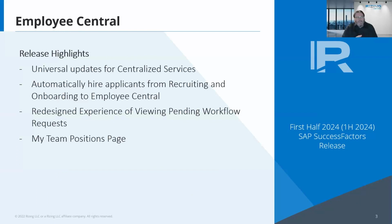Thanks, Shannon. So the first thing we want to talk about is around centralized services. This has come up in a few different releases as we've progressed. The main theme is that those that were released previously are now made universal and not able to be opted out of. So that's definitely something people want to be able to test for. In addition to that, there are also some additional centralized services that have been added.